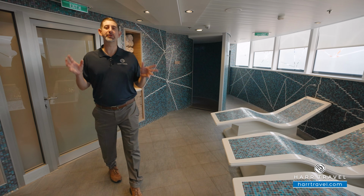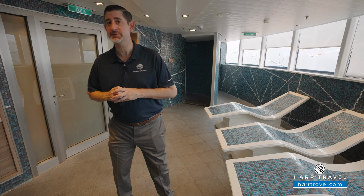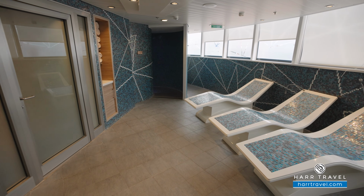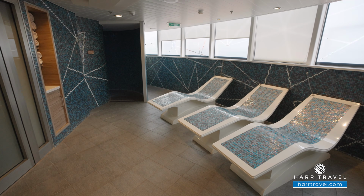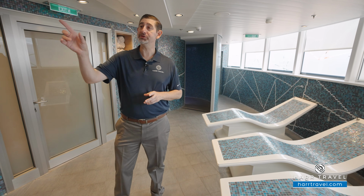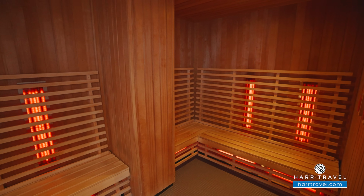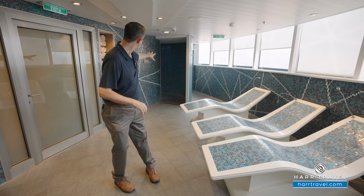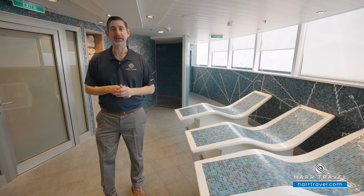This space is the thermal suite, so if you want to upgrade your spa experience, you can pay for a day here or the full cruise. You've got the hot stone loungers. I love those. They're ergonomic, and of course, they're heated from the bottom. Great for bad backs. Got one of those myself. You also are going to find that you have a dry heat chamber, essentially a sauna. You also have a steam room as well. There's a tropical shower just over to the side, so you can use this as a circuit.